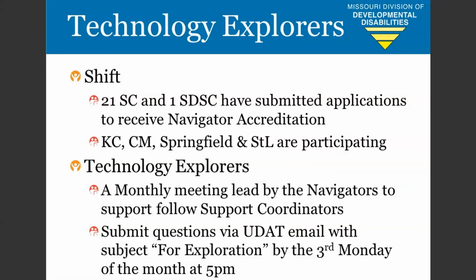So the navigators are going to be leading a monthly meeting to support fellow support coordinators. This monthly meeting will only be for support coordinators who have questions or need coaching and support around assistive technology. The first of these meetings will be August 17th, as our navigators are still working through their accreditation process at this time. The meetings will be held the third Wednesday of every month at 10 a.m.